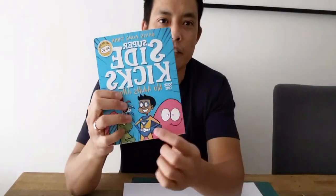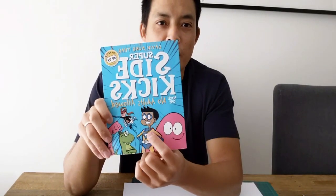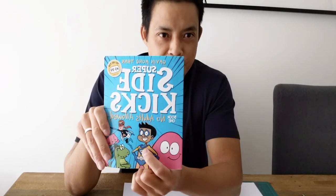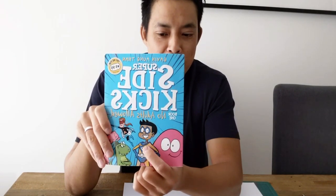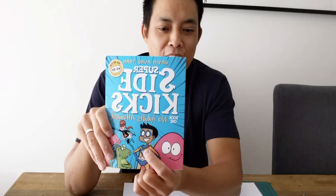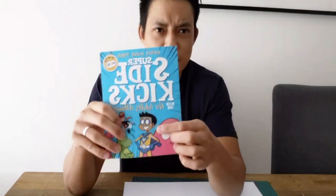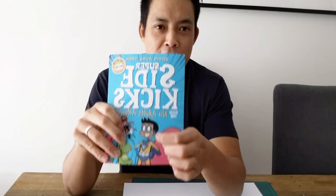So we've got another question. Who's my favourite character from Super Sidekicks? Well, let's have a look. The characters in Super Sidekicks, so we've got JJ. Some people have said he looks like me, so he probably has a special place because he's kind of based on me. He's got black spiky hair like me. I've always dreamt about being a superhero, so yeah, JJ is very close to me.